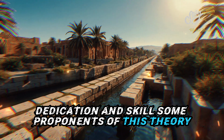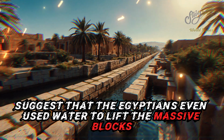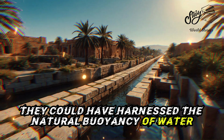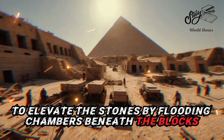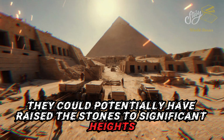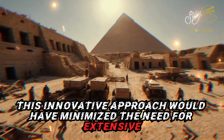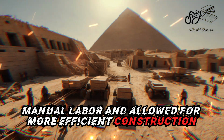Some proponents of this theory suggest that the Egyptians even used water to lift the massive blocks. By creating a series of water-filled chambers, they could have harnessed the natural buoyancy of water to elevate the stones. By flooding chambers beneath the blocks and using buoyancy to their advantage, they could potentially have raised the stones to significant heights. This innovative approach would have minimized the need for extensive manual labor and allowed for more efficient construction.